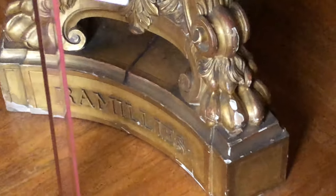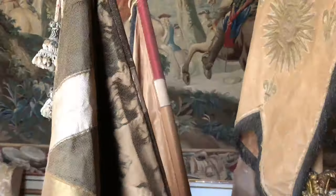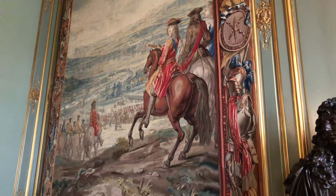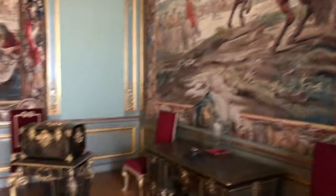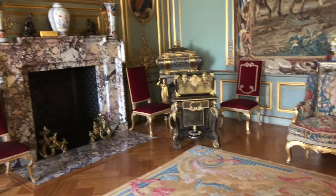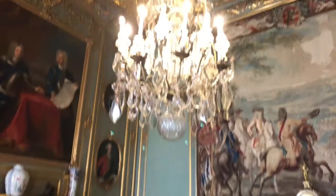And this one here is the Ramillies standards. And you see fleur-de-lis once in a while. All those tapestries were done as a set, and they all tell the story of his time during war. That's why he was given the palace, because he was an incredible general. Look at all that beautiful light.